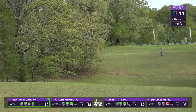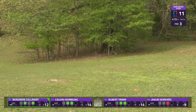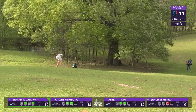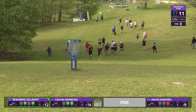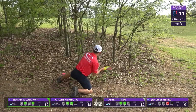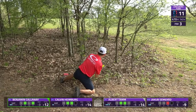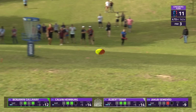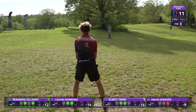And Jakub trying for the same idea, but points himself a little too far left to start. So he will be in that cluster, which sometimes is a little challenging to get out of. Yeah, and Albert here was lucky to get through the other cluster on the right side. He's going to be able to have a clean pitch up for par. And as you stated, looks pretty difficult. Wow. Very well done. Not more than a couple discs wide. Jakub out to about 18 feet or so.